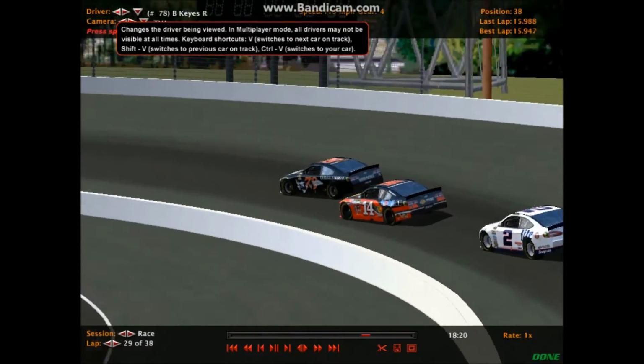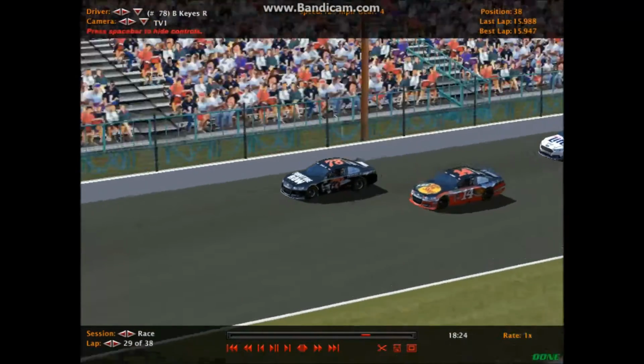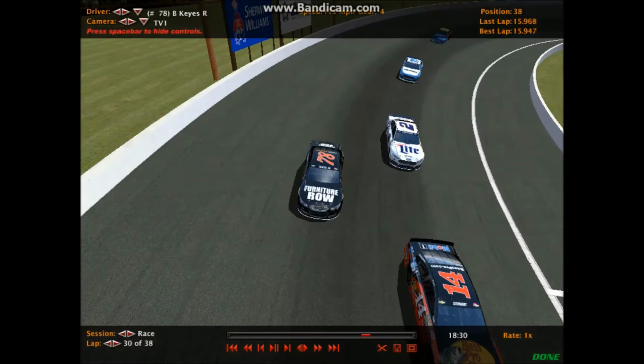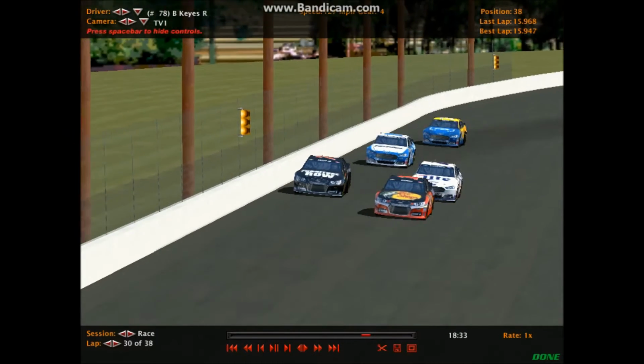And now all of a sudden here, we have now officially caught Blaine Keys, but how will these leaders do with him? Bubba Buchanan, he goes to the inside. I think that's the right move, but can he execute the pass? Looks like he will. But here comes Andrew Gorman.